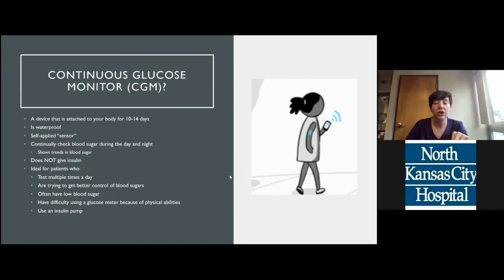It continually checks your blood sugar throughout the day and night, and it can actually show trends in your blood sugar. So if you're looking at these blood sugars throughout the day, you can say, oh, okay, every afternoon at 2, my blood sugar gets low, and every morning at 3 a.m., my blood sugar shoots way up high. And your doctor can actually help you manage your blood sugars because of those trends. I do want to clarify, this sensor does not give insulin. That is an insulin pump. A sensor is just checking your blood sugar.